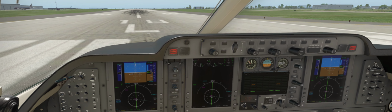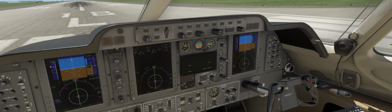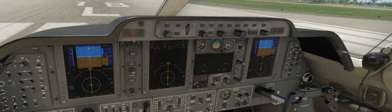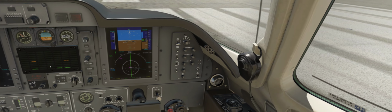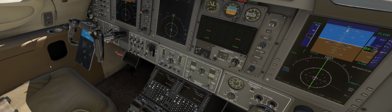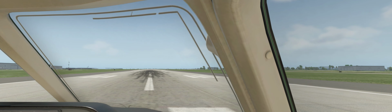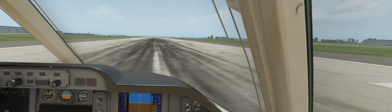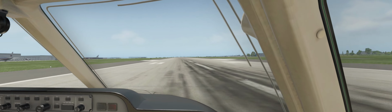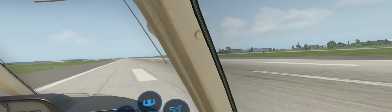Okay. Bank angle, bank angle, bank angle, bank angle, bank angle, bank angle, bank angle, bank angle, bank angle, bank angle, bank angle, bank angle, bank angle, bank angle, bank angle, bank angle, bank angle, bank angle, bank angle, bank angle, bank angle, bank angle, bank angle, bank angle, bank angle, bank angle, bank angle, bank angle, bank angle, bank angle, bank angle, bank angle, bank angle, bank angle, bank angle, bank angle, bank angle, bank angle, bank angle, bank angle, bank angle, bank angle, bank angle, bank.